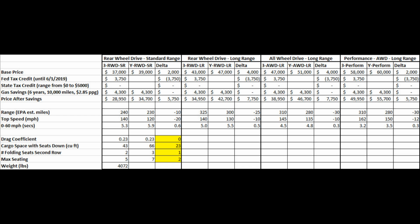Cargo space, I've done some research, and I believe the Model 3 has 43 cubic feet of cargo space with the seats down, because I think the Model Y advertises 66 cubic feet with the seats down, so a 23 cubic feet difference. The Model 3 only has 2 folding seats, 60/40, and the Model Y has 3. Each seat folds separately, and then max seating is 7 for the Model Y. We have a weight for the Model 3, but we don't have one for the Model Y yet.